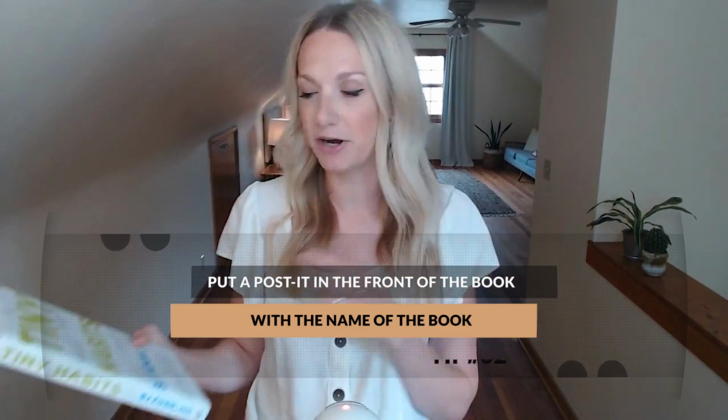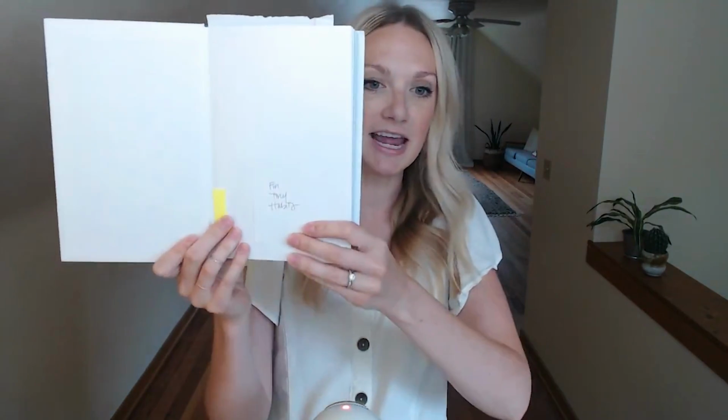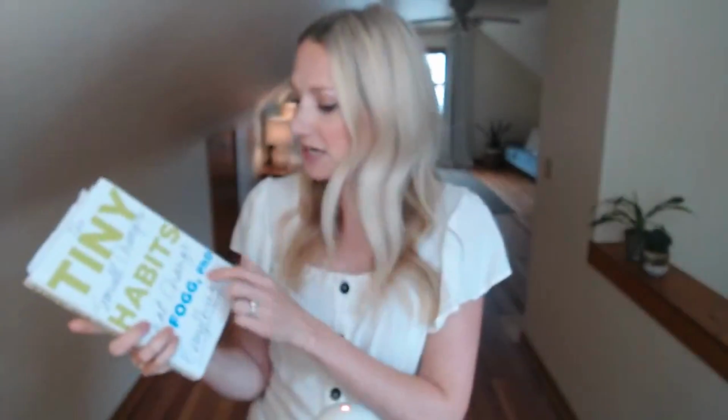Tip number 2 is before you add a book to your bookshelf, like, you just bought it or you just got it from the library, put a post-it in the front of the book with the name of the book. And then when you're done, you're going to take that post-it out. That will prompt you to add that book title to your completed books list.